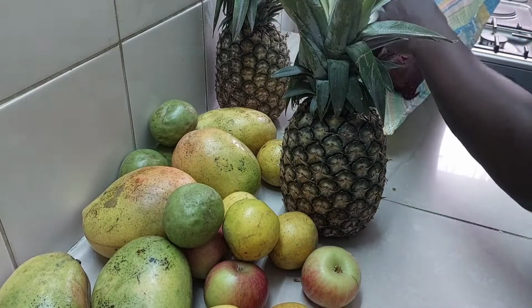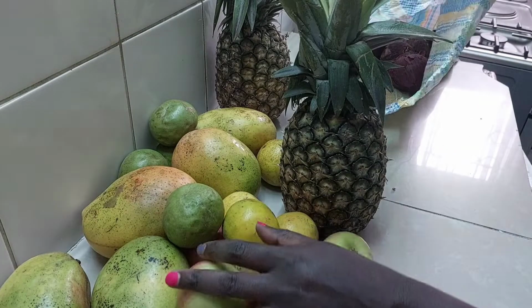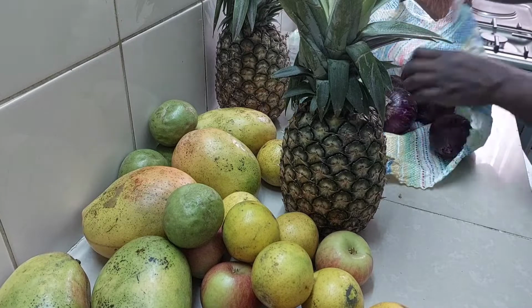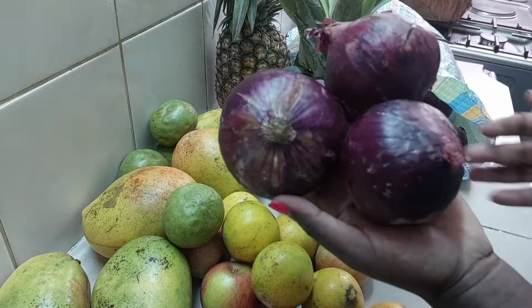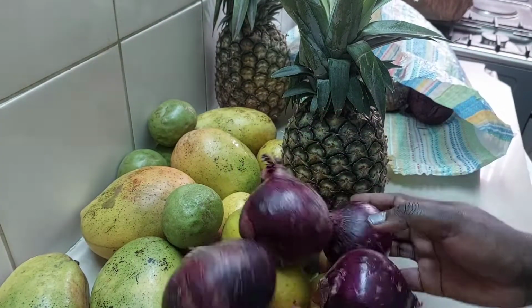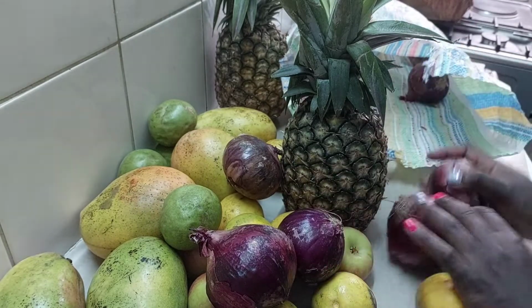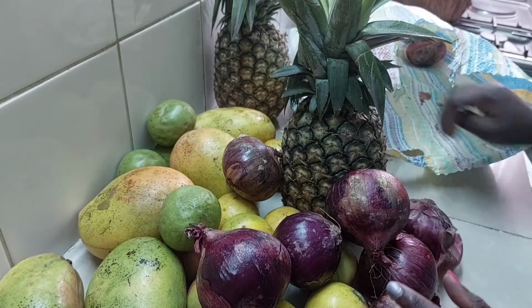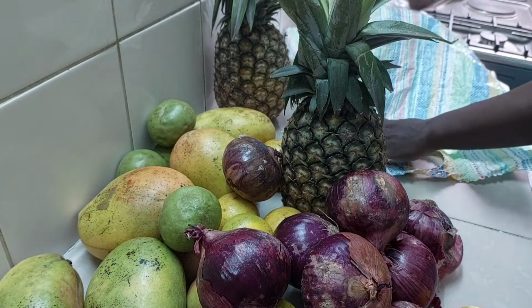and I managed to get bigger onions. Wow, yeah, so I got these onions. Look at how big they are. For 10 bob each. Imagine. Like I said, in my previous shopping, I really didn't get a good deal for the onions. This time I feel I got a good deal. This is really good.